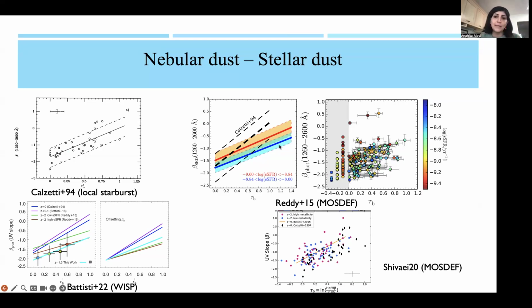And what they found, shown with the blue and red lines here, is that depending on the specific star formation rate of the galaxies, they could be following one of these curves. Basically, the attenuation curve that they found is maybe a bit flatter than what the Calzetti curve was.